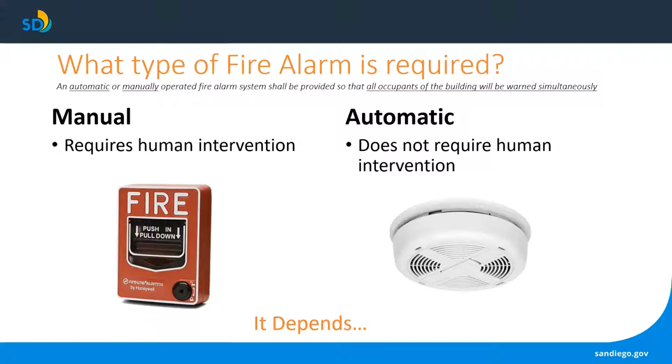This requirement is covering multiple types of buildings. It's covering apartments, it's covering hotels and motels. So there are some slight variations and differences in what's required between an apartment, which is an R2, versus an R1, which is a hotel or motel. So usually it's going to be a combination of both of these things. There's going to be elements of a manual alarm system and some elements of an automatic alarm system. So it's not really something that you as the owners get to choose.